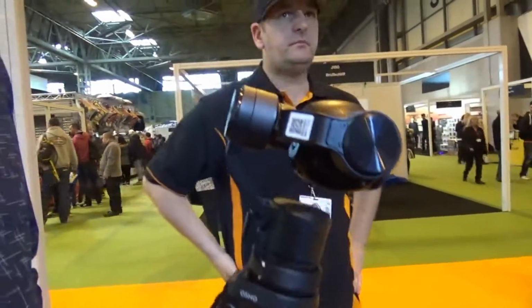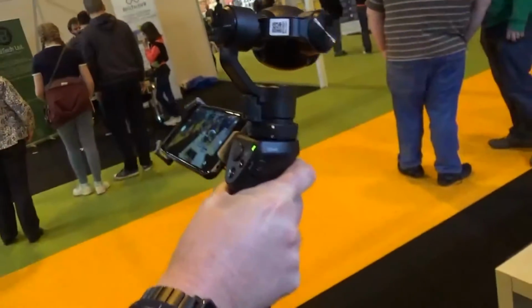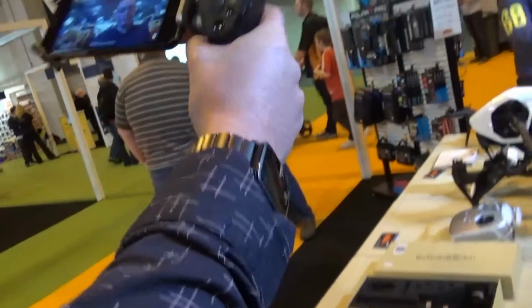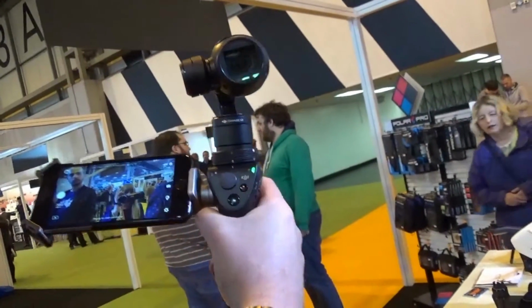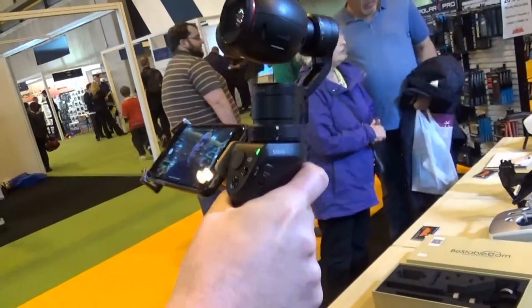Finally, the number one thing I saw at the Gadget Show was the Osmo. This is a really amazing bit of kit. This is a gimbaled 4K camera. You can use your smartphone as a screen, and it's designed for all sorts of different uses. You could use it for action, for selfies. It tracks you really clearly.